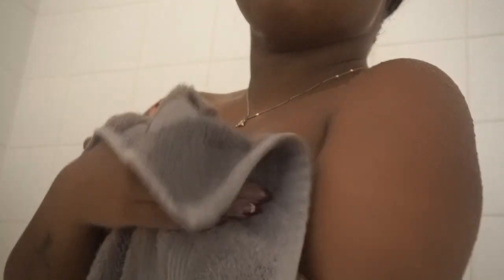The same thing goes for a baby oil and a baby oil gel. Putting that on is like an in-shower body lotion and then washing it off. Even after you pat your body dry or wipe your body dry with your towel out of the shower, you will feel so moisturized, so plump, and so juicy.